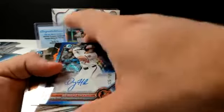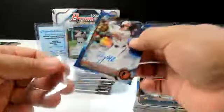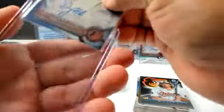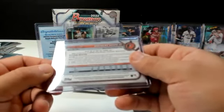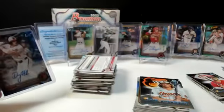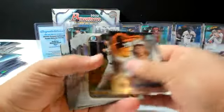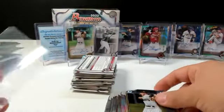That confused me. And then we got Douglas Hood going out to the Orioles, a blue wave auto for Eric Reichard. Not quite Jackson Holiday, but a 6th round pick. And you never know. You never know. That's the one thing you got to think about. You just never know. Let's go refractor.